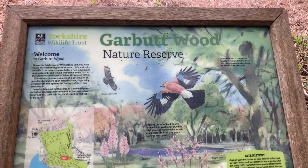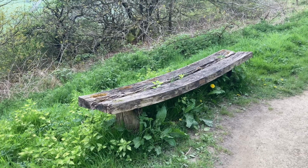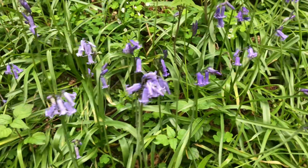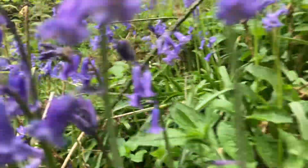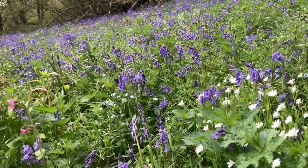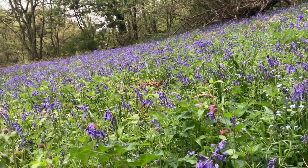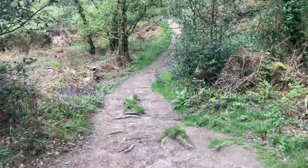So after about half an hour of watching the gliders landing, taking off, I had a little walk down to Garbutt Wood Nature Reserve, and yeah, it was great. And you could see that this seat had been sat in for some time there. But the bluebells were out as well, and previously I said on the daisies that I've never seen so many daisies. I actually haven't seen so many bluebells before. Is this a sign that it's going to be a really hot summer? I don't know. Or is it just the fact that there's loads of bluebells? But yeah, absolutely loads this year.